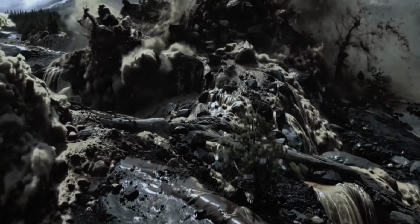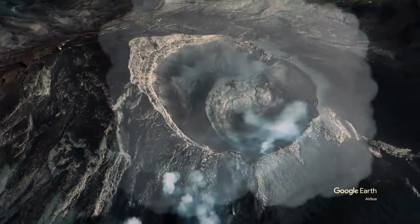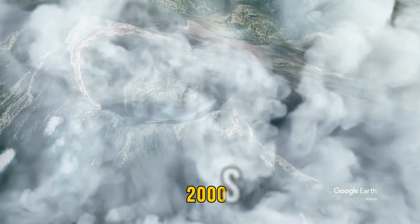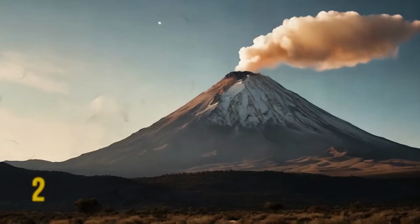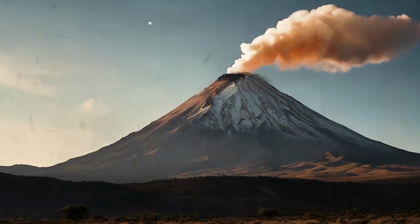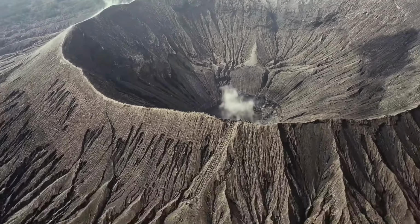Plus, lahars could rush down the volcano, reaching nearby towns. Popocatépetl has been showing near-constant seismic activity since the early 2000s, and smaller eruptions are pretty common here. In early 2024, there were 13 recorded minor eruptions, which alarmed nearby towns. At the same time, volcanologists consider such eruptions normal for Popocatépetl.